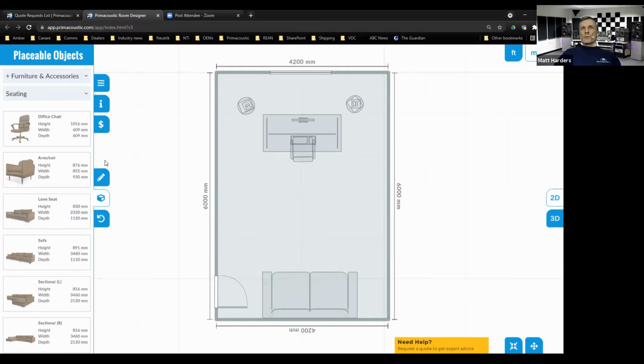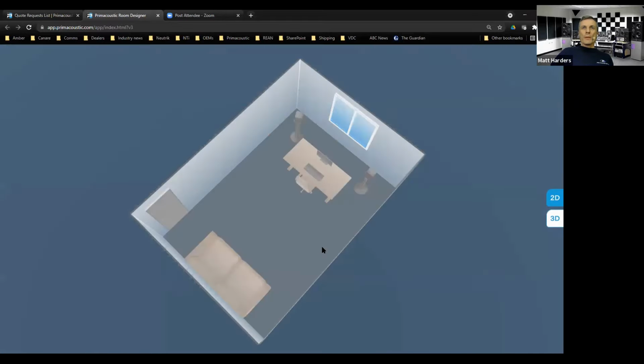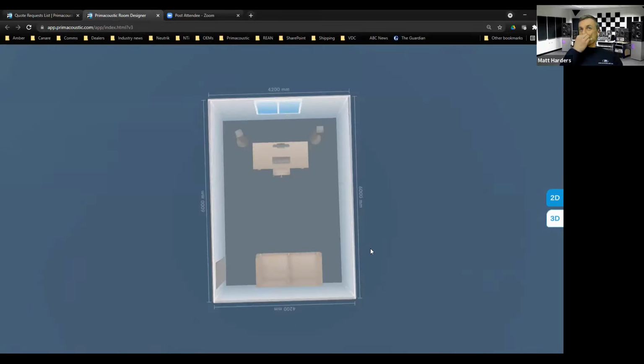So I think we've got enough there to make the basic little studio in here for a home studio in your spare bedroom. Just one window and a door. Obviously, in your situation, you might have a different layout.